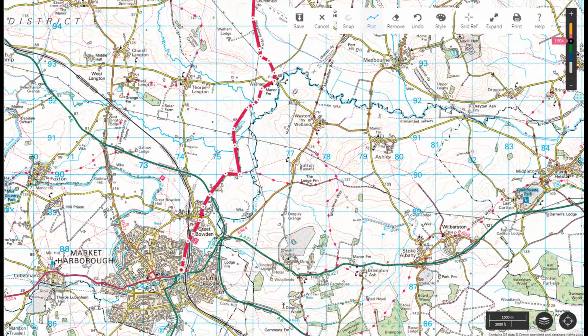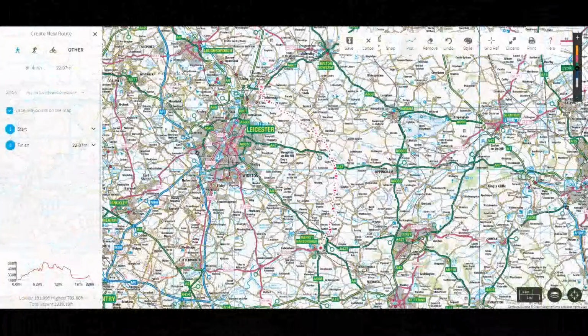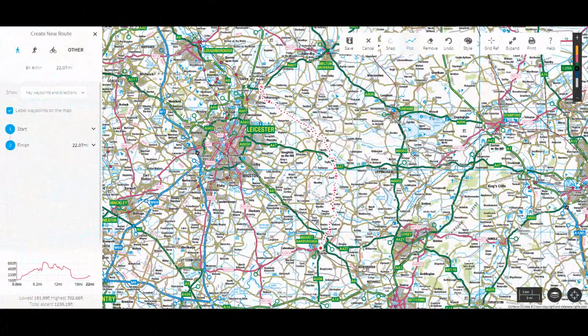Finally, just after Welham we leave the Mid-Shires Way and we'll follow some trails into Great Bowden and then find our way to Market Harborough Station. And here's the walk in its entirety. It says 22 miles, but there's a few miles to add to getting to the start and the finish of the walk. And what I didn't realise, again, when I was planning this walk, is that total ascent of 1,250 feet throughout the day.